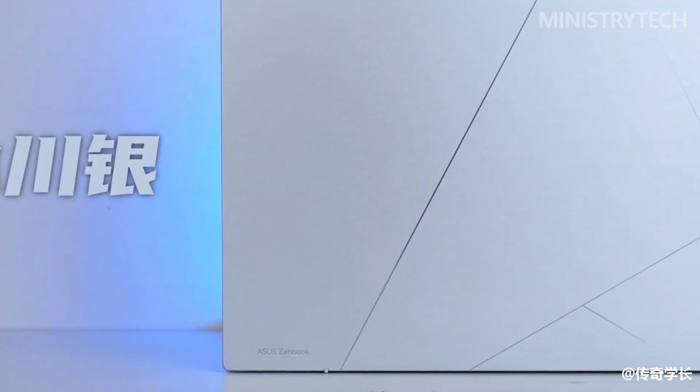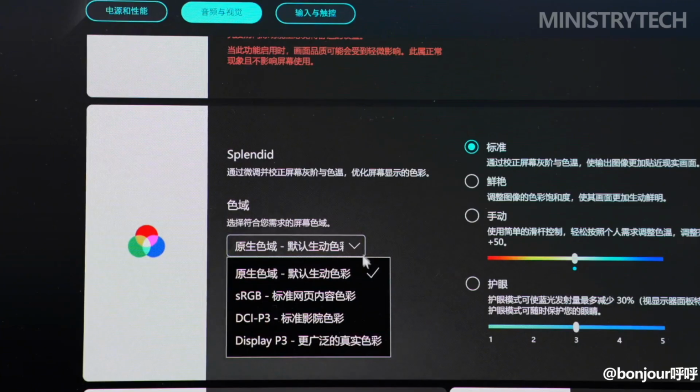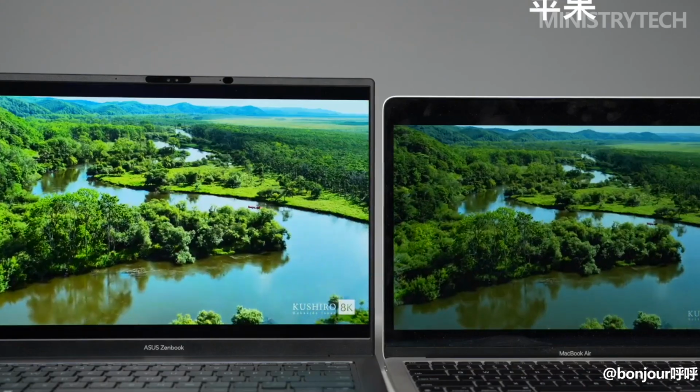In addition to the i7 version, Zenbook 14 2023 also provides an optional i5-1340p version. At present, Zenbook 14 2023 has opened an appointment, and friends in need remember to pay attention to the snap-up.